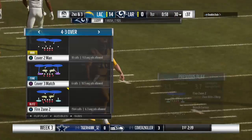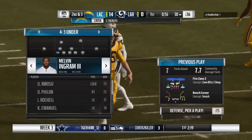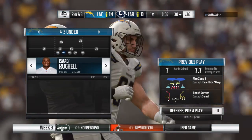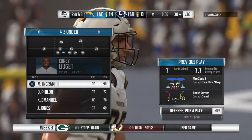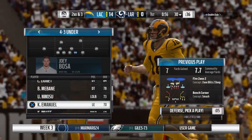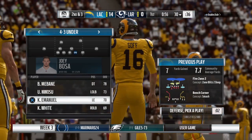Nice work to get 7 out of that, and it's second down. They brought the blitz that time, and I thought they were going to get to him, but instead he flipped it on its ear and ended up picking up positive yardage. I thought he was dead to rights, but you are exactly correct, sir. Able to turn that into a positive gain.